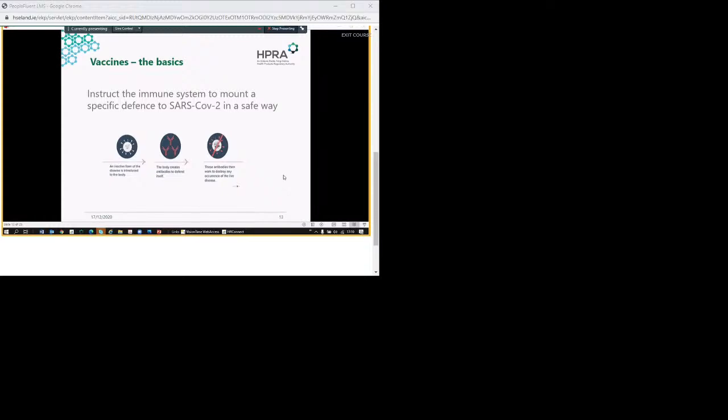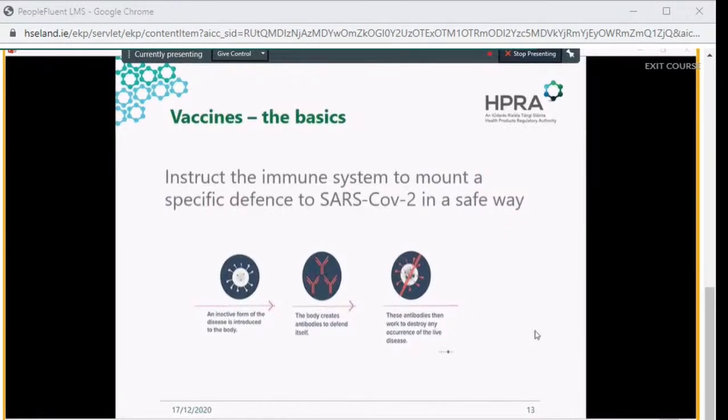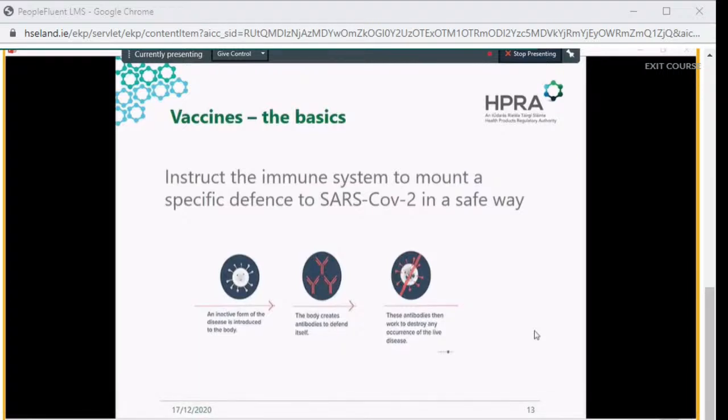Firstly, I'll talk about the vaccine basics. What do vaccines do? They instruct the immune system to mount a specific defense to the SARS-CoV virus in a safe way. An inactive form of the disease is introduced to the body. The body creates antibodies to defend itself, and these antibodies then work to destroy any occurrence of the live or active disease.